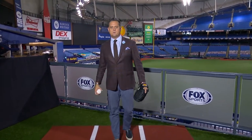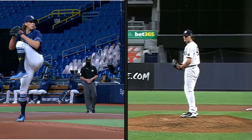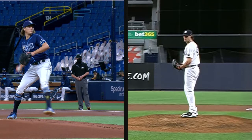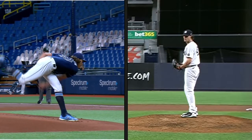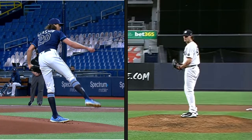Let's see right here. We're going to go side by side on this angle. I'm going to show you what I'm talking about. Glasnow first. Watch when he comes down, the timing, right? He's separating his hands, separating the ball out of the glove. Secondly, the hip. Remember, he's leading with the hip, so his body weight is staying back. And then third, you see the hips explode at the very end. He doesn't rotate too early. Instead, he stays closed.